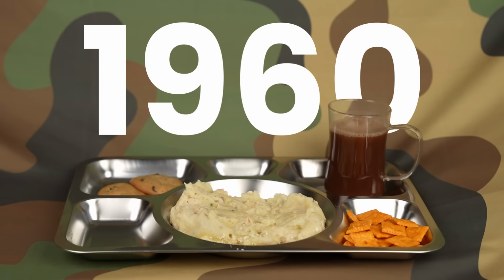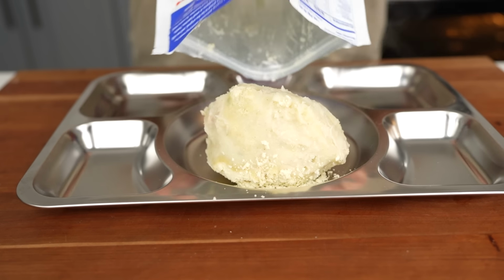We're in 1960 now. This is where freeze-dried became really popular because it's light to carry. All you gotta add to it is some hot water. It looks horrible, but it doesn't smell that bad. It does. I feel like it's been hell for us these last few decades. Oh my goodness. The texture on this is crazy weird. Oh my goodness.